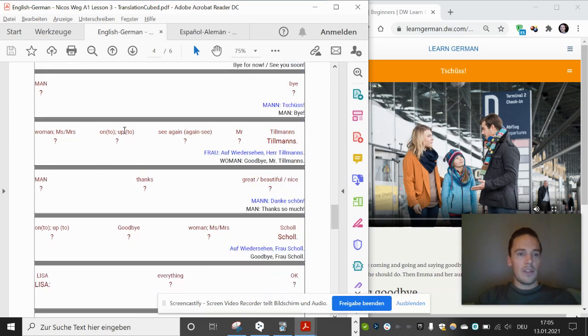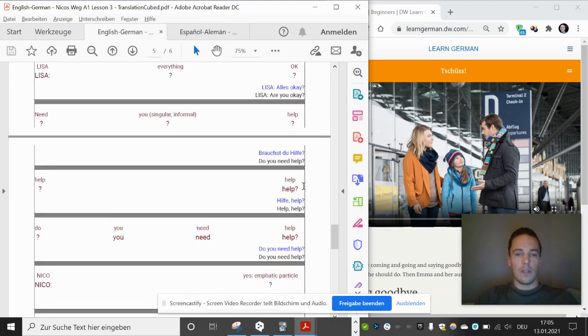Okay, let's look at a more complicated example, how about this one? Obviously, you're ignoring the fact that the sentence is here and trying to remember the word just looking at the question marks. Auf Wiedersehen. Okay, and so on and so forth.